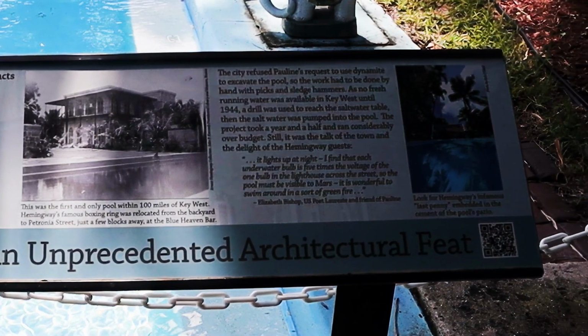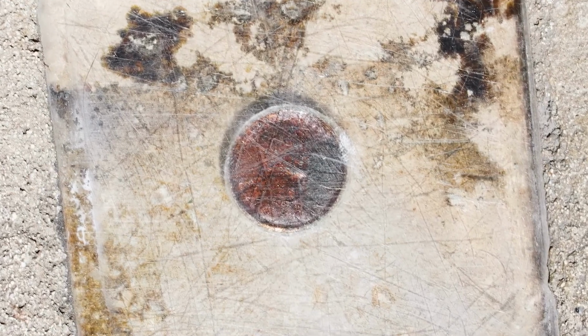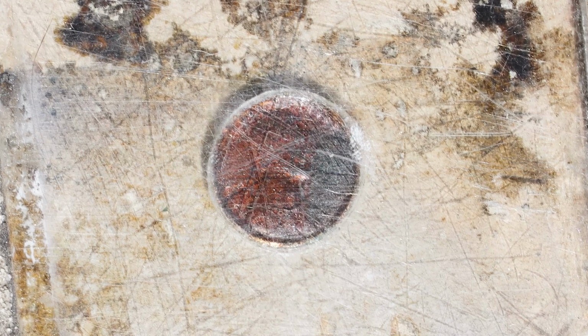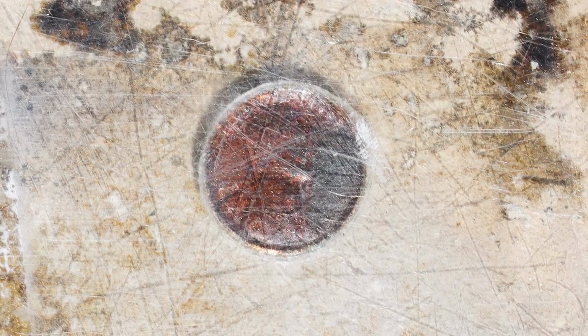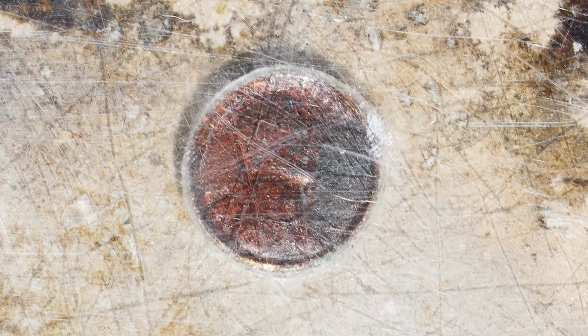When Hemingway returned from a trip, he saw what his wife had constructed, took all the change out of his pocket, threw it across the ground, and said, "Well, you might as well take my last penny too." He wasn't real happy. Well, that's exactly what she did. She took the penny and enshrined it right there. Funny part of it is, he didn't pay for it.